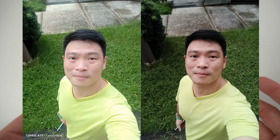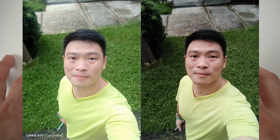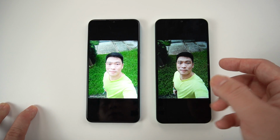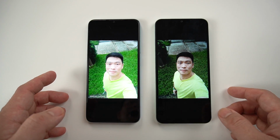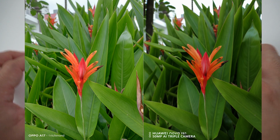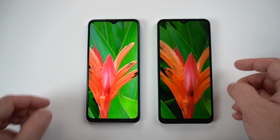Pagdating sa selfie shot, I can say na mas matingkad ang gawa ni Oppo. Mas brighter ang mukha ko. Si Huawei naman on the other end is a little bit more natural. Mas darker lang ang kuha niya. But I can see na mas maraming definition ang kayang ibigay ni Huawei on normal settings. Pagdating sa outdoor shot, I can say na mas matingkad pa rin ang gawa ni Oppo. And si Huawei naman is giving you a little bit more definition as opposed dito kay Oppo na A17.